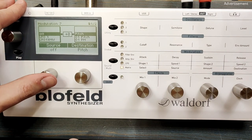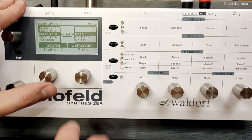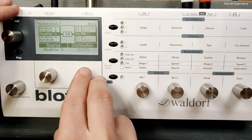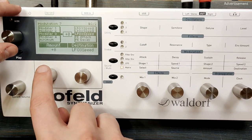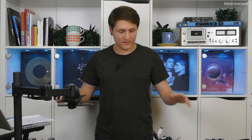In modulation 7, we are using modifier 3 as the source for LFO3 speed. With maximum amount, again, we get a new peak, a new impulse, short, high value, just to recombine our sample and hold LFO and keep it then in the following low section on a constant value.